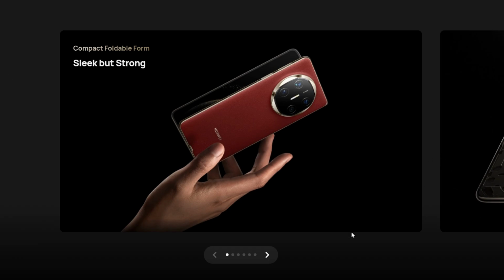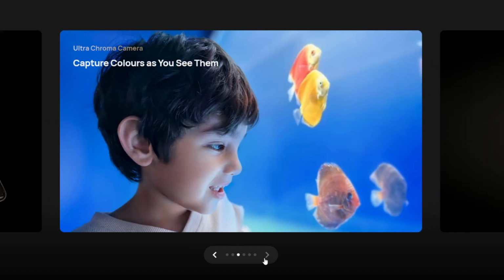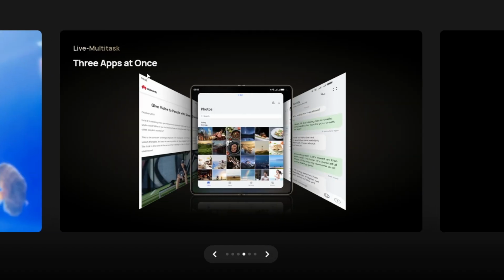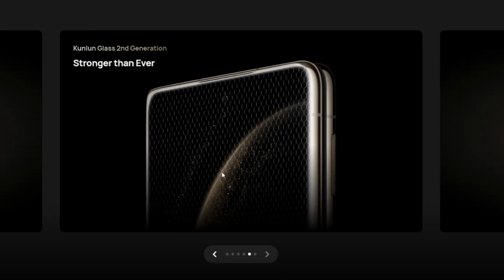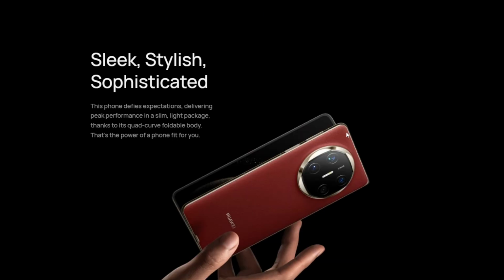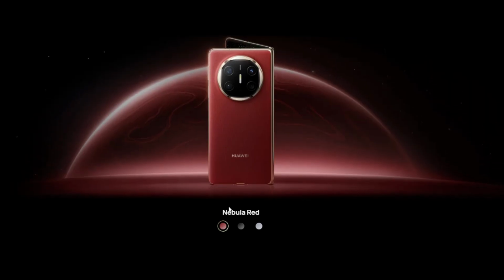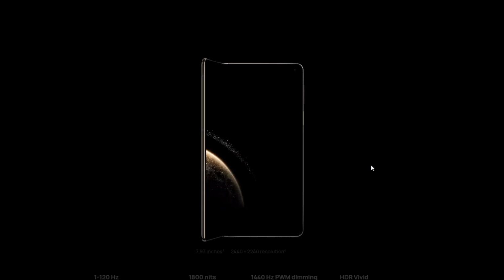This is the new phone. Okay, sleek but strong. Built from the inside out. You got capture colors as you see them. 3 apps at once. Stronger than ever. You also have gorgeous at a glance. And that is the whole marketing material. Which again, like I said, listen. Comes in 3 different colors.